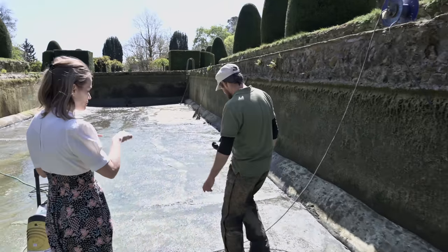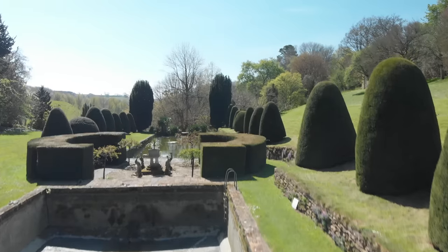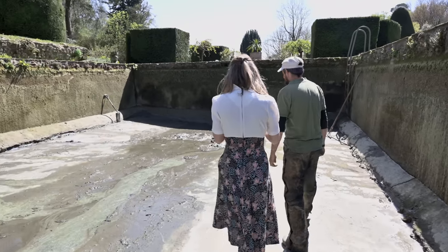Under the other pool, yeah. So what do we call that other pool, just so I get it technically right? The lily pool. The lily pool. Yes. Goes under there, and then it goes into the stream. I see. Oh my goodness.